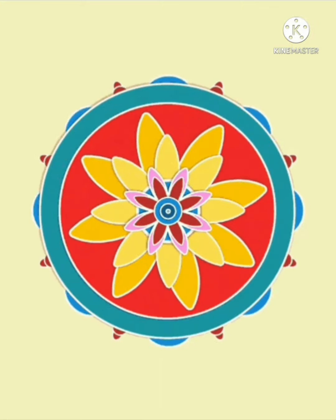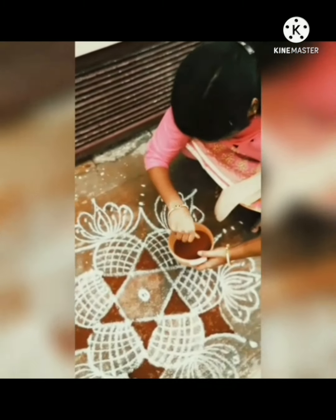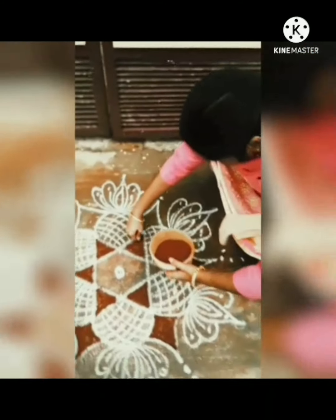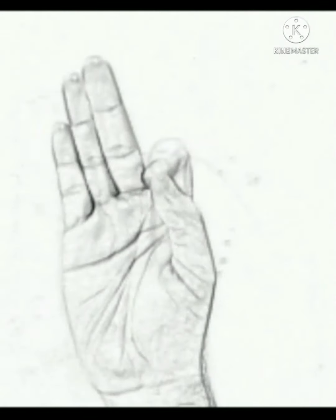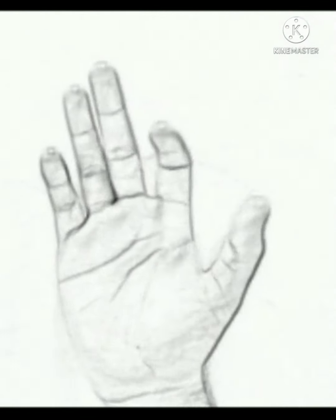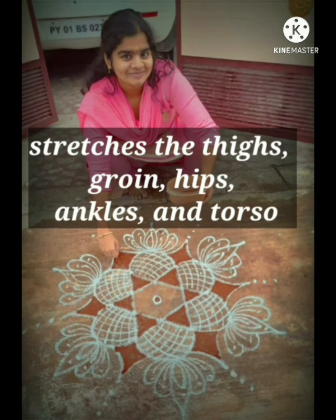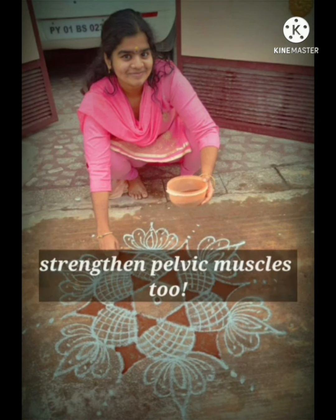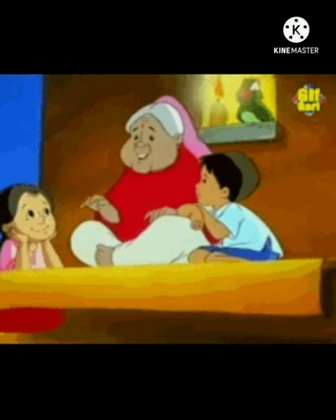It was believed that our ancestors used to draw Rangoli to attract positive cosmic power and protect them from evil and negative energy. When you make Rangoli, your fingers and thumbs join together and create a Jnana Mudra, which makes your brain energetic and active as well as plays an important role in intellectual development. The posture which you can see has various health benefits like stretching the thighs, groins, torso. It also strengthens your pelvic muscles. Now you can imagine how your grandmothers did not have any menstrual related problems earlier.